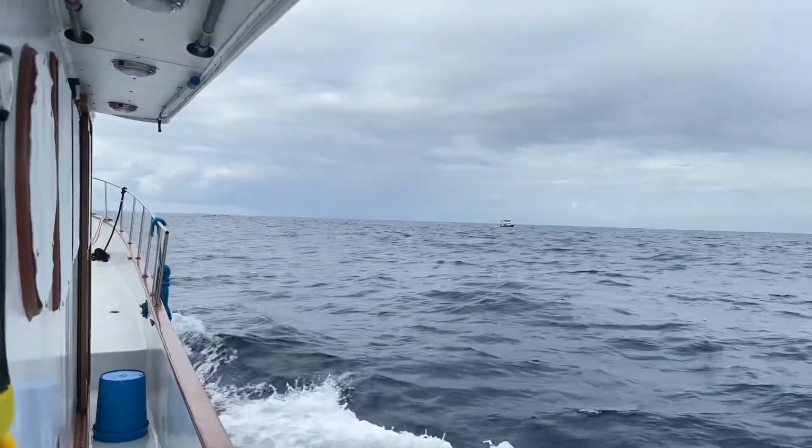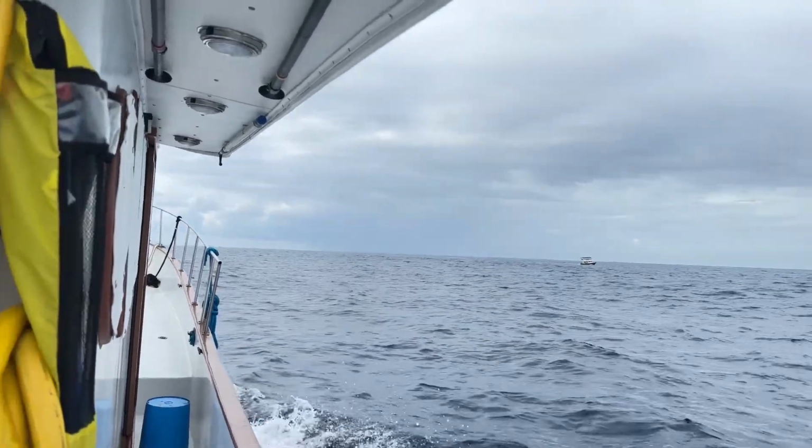Looks like a main ship. It's like a 39, 40-foot main ship.